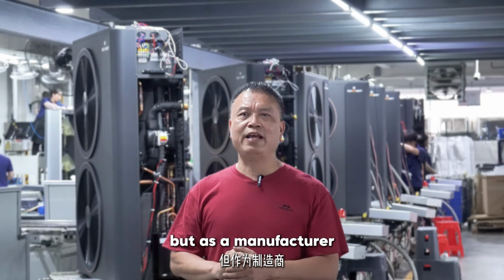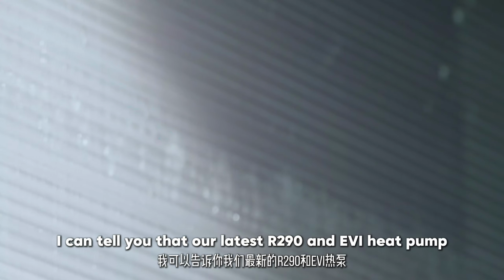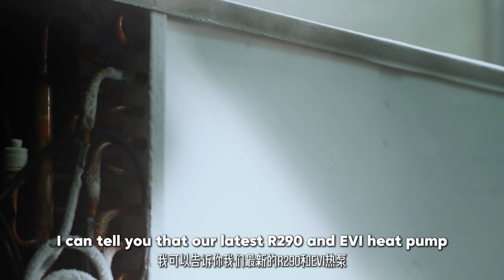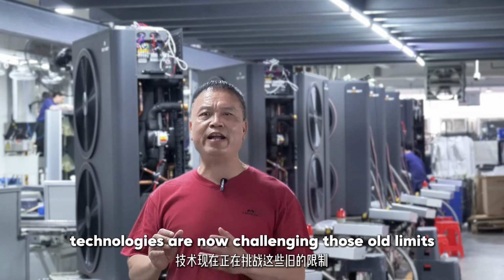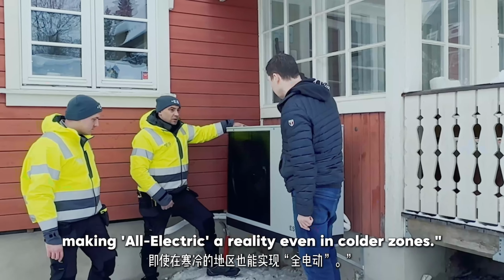But as a manufacturer, I can tell you that our latest R290 and EVI heat pump technologies are now challenging those outer limits, making all-electric a reality even in colder zones.